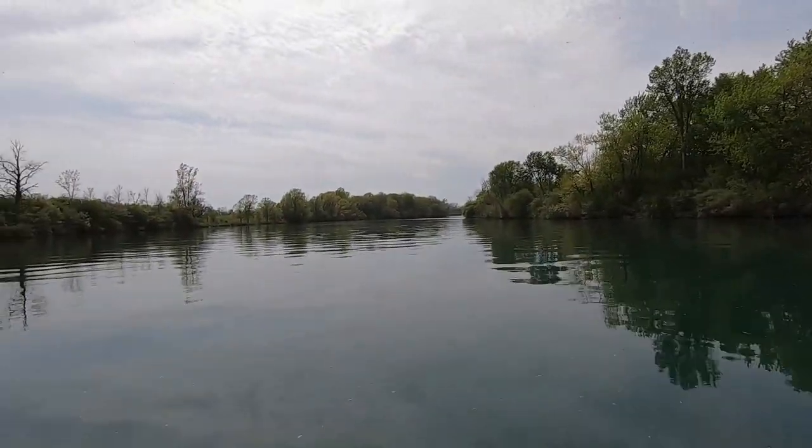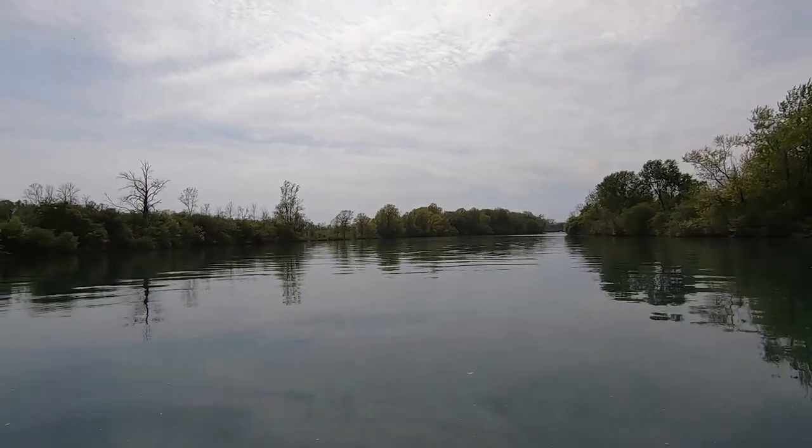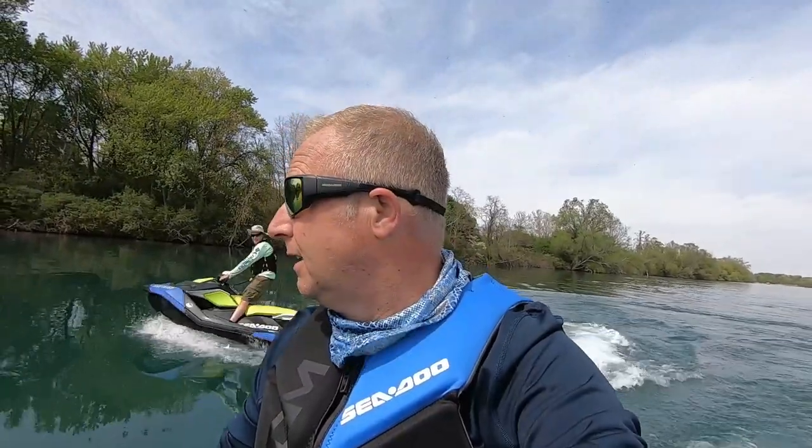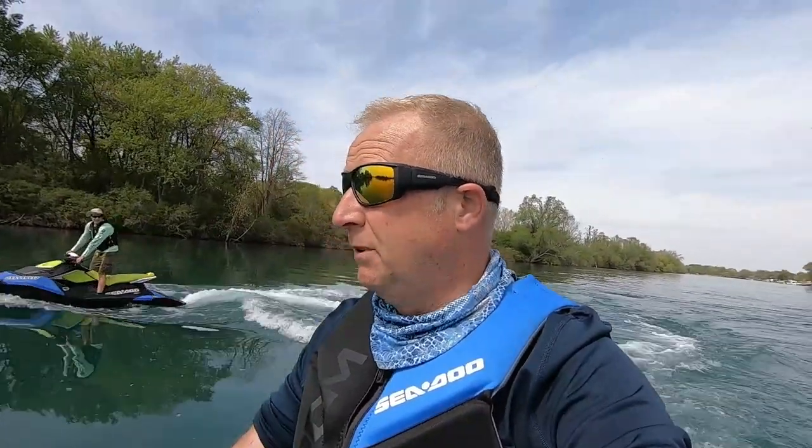This is really, really nice down here. It's kind of a surreal experience. I know technically where I am, but no one here and nothing about and off the main road. It's really nice. You can mistake yourself for being in a different country right now. Nice.